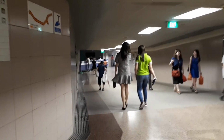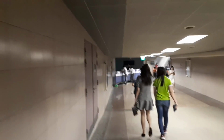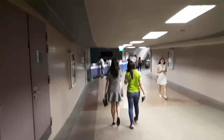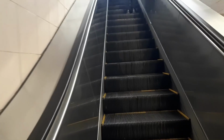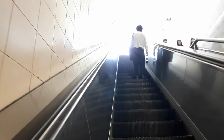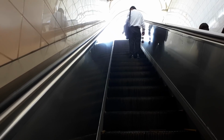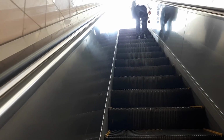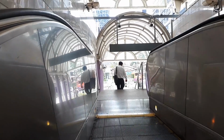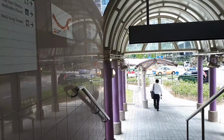Towards the end of this underground passageway, which is much cooler than walking out in the sun just now, there's an escalator going up. Okay, so this is exit G. Once you reach the escalator, you take it up to the surface, to the street level, which is right there in front, the bright area. And once you reach the top, this is exit G, like I told you earlier.